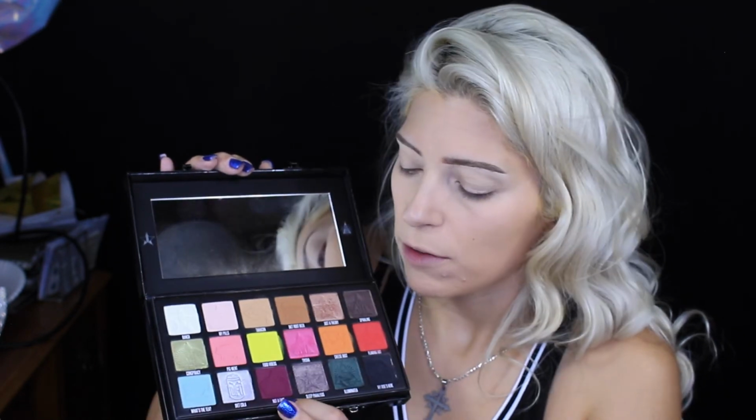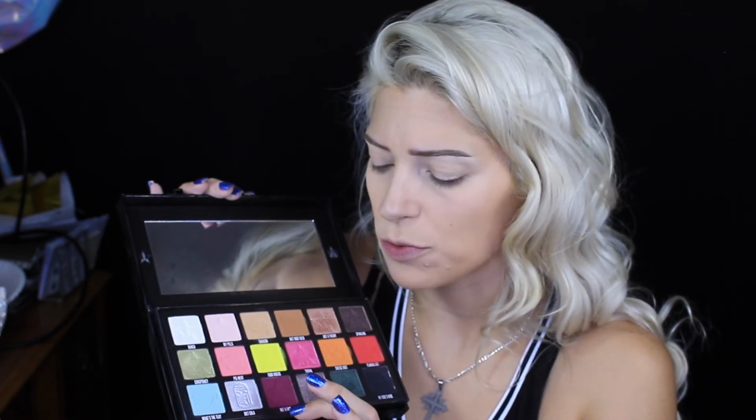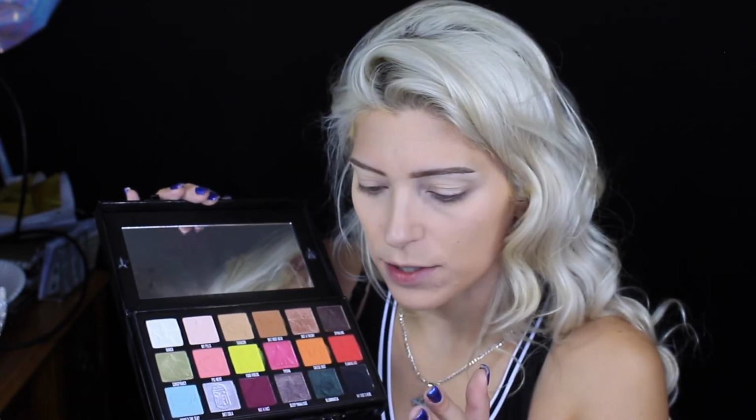However, if I did need some colors, I would tell you that I would pull from this palette for this pink, which is probably my second favorite. My first favorite is Not a Fact, which is this deep purple. I wasn't expecting that one to be my favorite, but it is just really beautiful in the crease. It blends out nice into a lighter shade. And I use this one almost every time I use this palette.